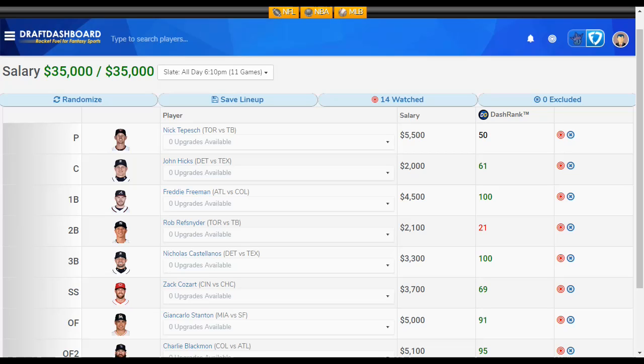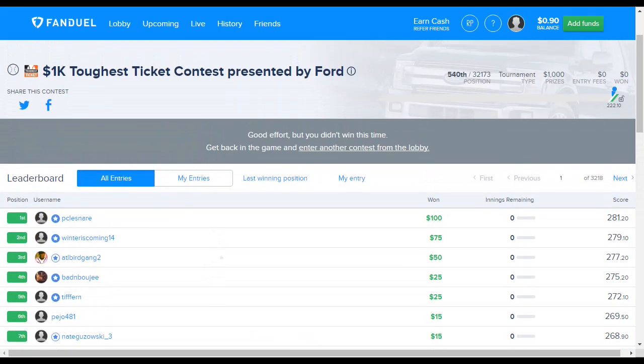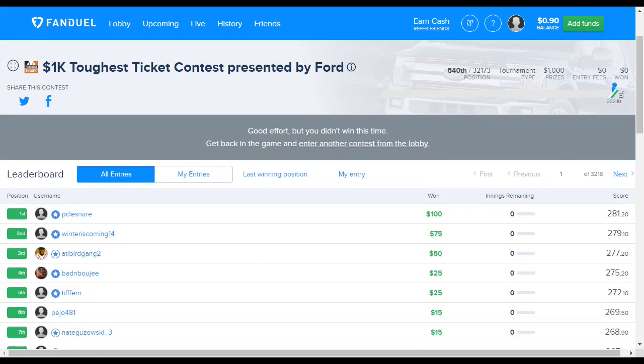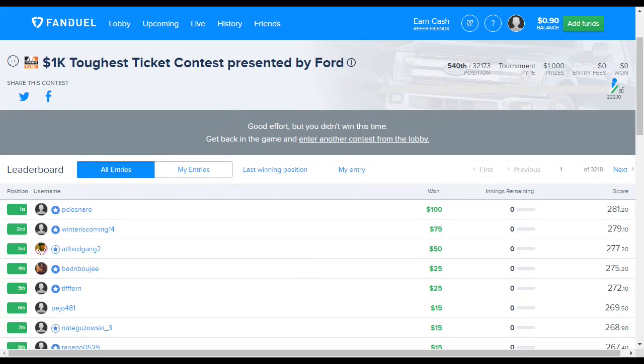I was playing around with some lineups and optimizing them for a fantasy baseball contest for today. But I wanted to show you this one first in particular. It was from August the 8th, which I placed 540th out of 32,173. Not a bad position to be in, but unfortunately in this particular contest, as indicated here, it's the toughest ticket, because you must place well within the top 1%.